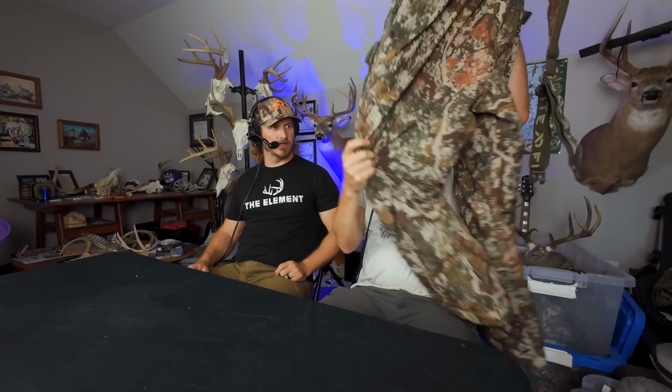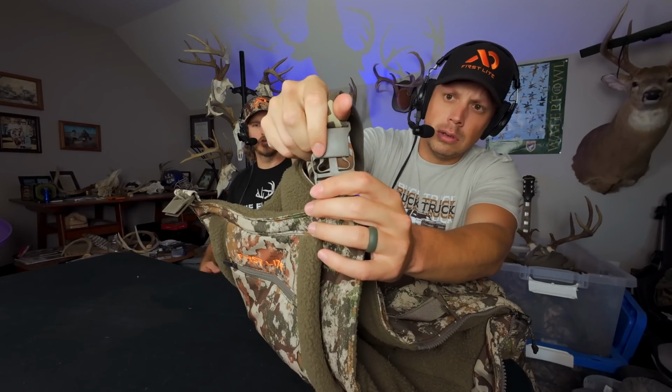Yeah, it looks like Thermic. Yeah, Thermic bib. This would be for when it's really cold, or if you were hunting in the 30s or whatever, you might want a Core, or in the 20s, the Core bib might be enough for you. This is their Arctic Blast version. This is cold stuff. If we would put this on right now and go outside, we would die because it's 100 degrees outside.